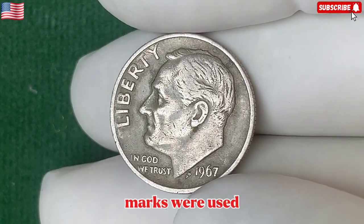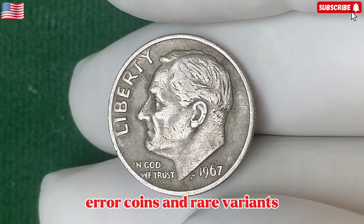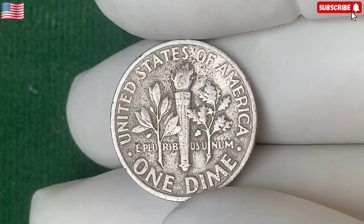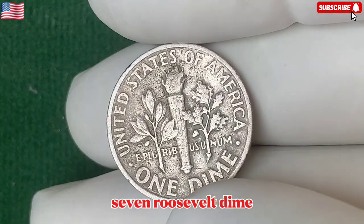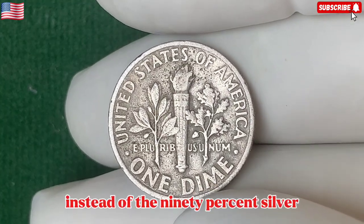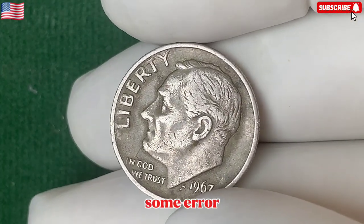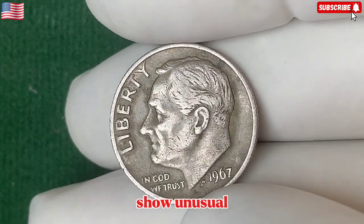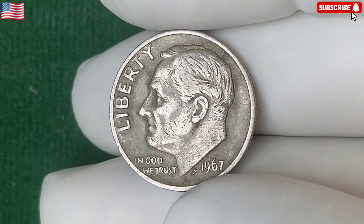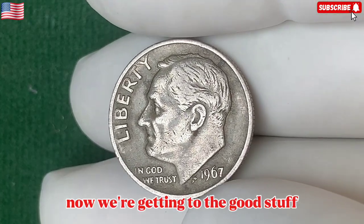Because no mint marks were used in 1967, it made spotting error coins and rare variants even more challenging, and more exciting for collectors today. The 1967 Roosevelt dime was struck in a copper-nickel-clad composition instead of the 90% silver used before 1965. However, some error coins from 1967 show unusual features, off-center strikes, doubling of letters and numbers, or coins struck on leftover silver planchets by mistake. Now we're getting to the good stuff.